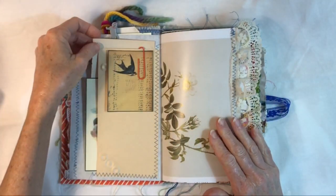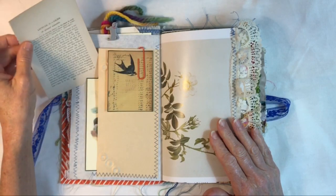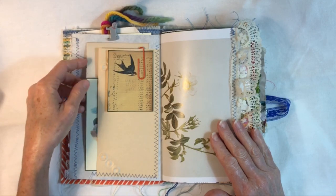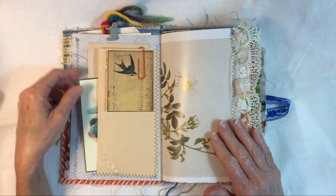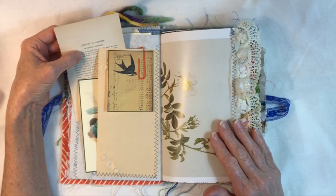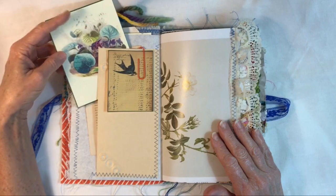There's a pocket here. There is a page of old text from Sesame and Lilies, which is apparently a couple of lectures about raising boys and raising girls. It's outdated, it's controversial, but I love that it's old. I love that the title of this particular lecture is Of Queens' Gardens. So I included that from a very old book.